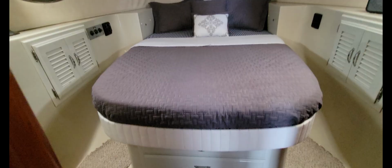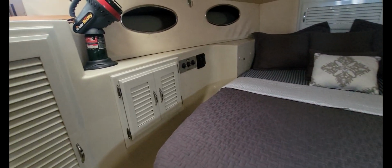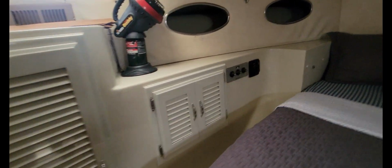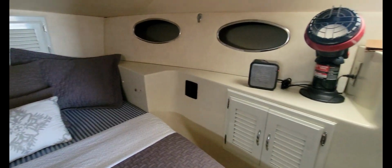Those are about 6 feet long. Circling forward, we have an island double bed there with our separate air conditioning controls. There's lots of headroom in this vessel, over 6.5 feet. Gunnel storage right there. The woodwork on this boat, yes, is old school, and it's very well kept.